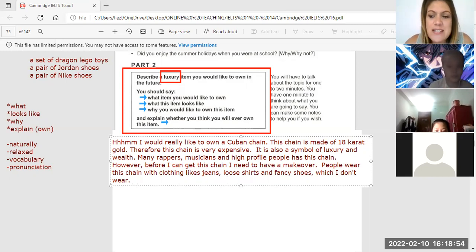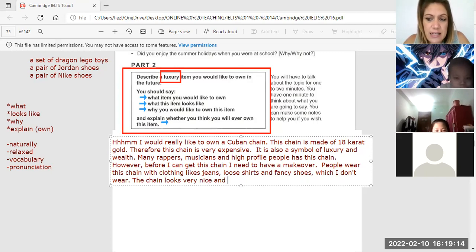Now I have to say how this item looks. I already said this item is gold, okay? So now I can say the chain looks very nice and has patterns which are intricate. That means it's like where they weave it into each other. I don't know if you've seen that. It's in the movies as well.